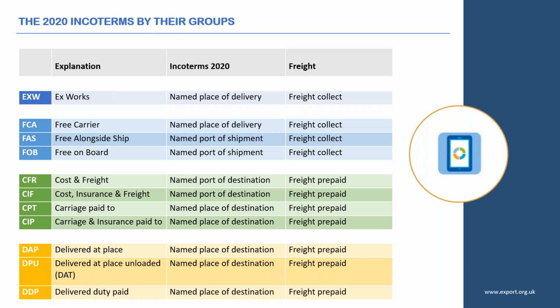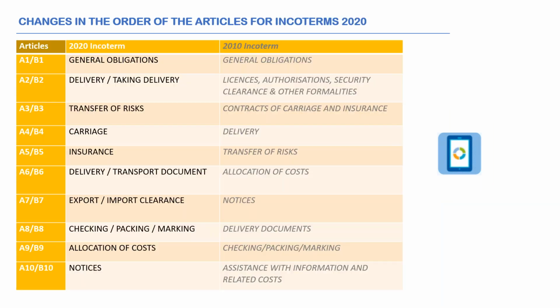And I would really like to say to everyone that you should use these Incoterms with caution, and I'll go into that a little later on in another slide. But these Incoterms, although frequently used, do come with risks for the seller. Next slide, please.